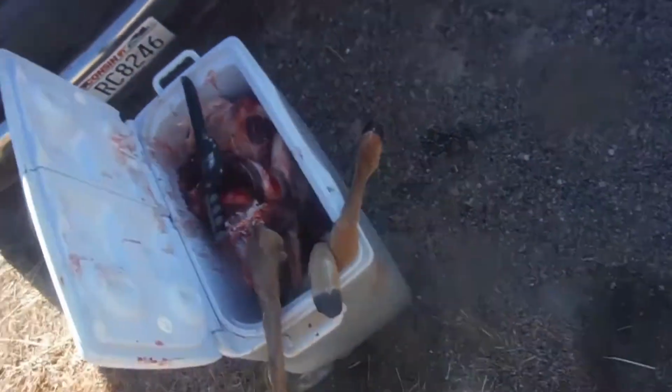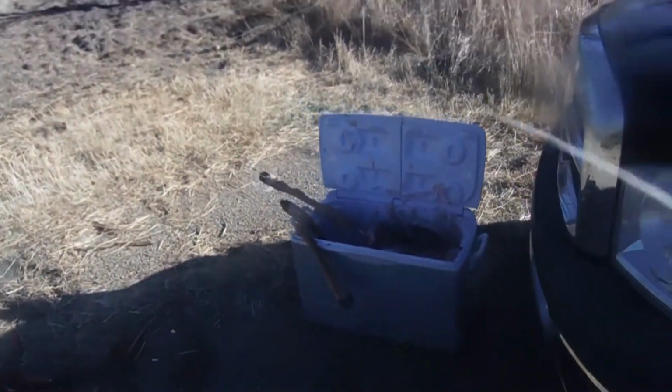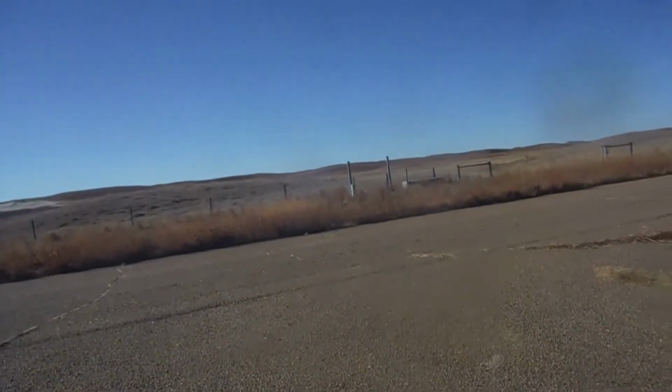So we quartered out the deer, and then we're packing stuff up and we're going to head back home. Anyways, it was a nice deer, nice doe. We got it here. This is a fun adventure to the Sandhills. We're going to stop at a trout pond quick and then head home.